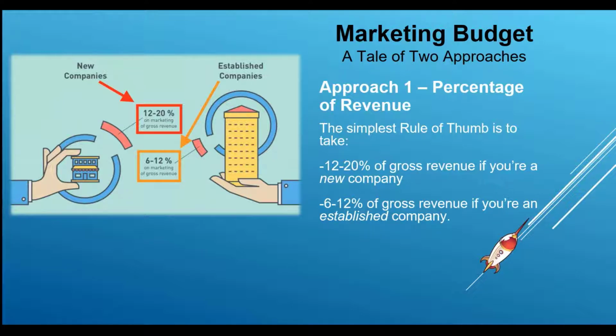Budget. I'm actually going to slow down here and spend a lot of time on this because serious consideration needs to be placed here. This is a question that comes up very often. What should my marketing budget be? Every business should allocate a percentage of its revenue to a marketing budget. It's a tithing for your business, okay? There are two ways to look at it.